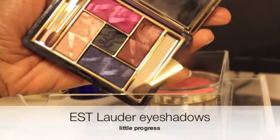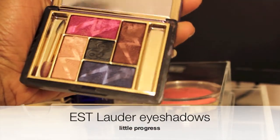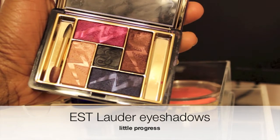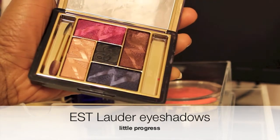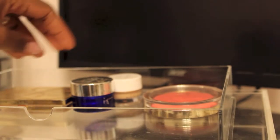This I have used a couple of times. I love that cranberry color. I'm very close to hitting pan on it, so pretty excited. We'll keep going through this one. It's one of my favorite quads. I mean, quints, I guess, since it's 5 of them.